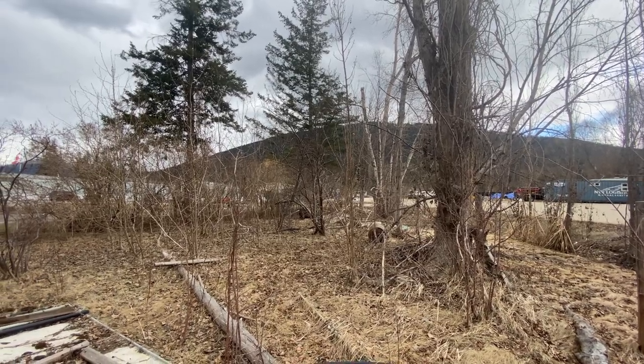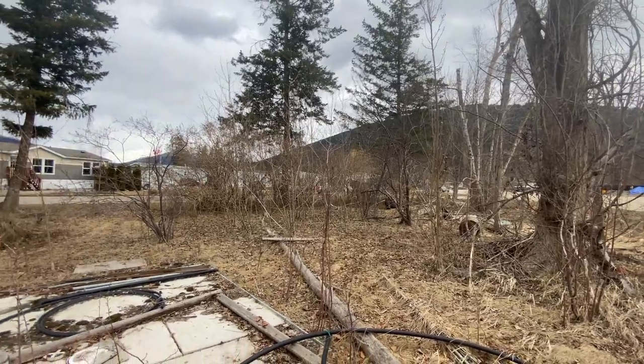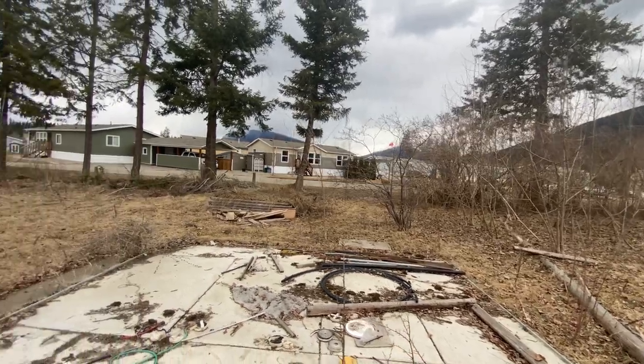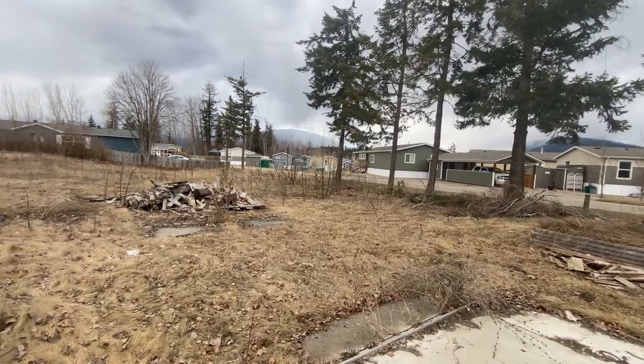I'm up in the far corner of the property. This is where the septic field is gonna be located. It's still kind of nice because it's tucked out of the way. The only downside is we are gonna have the 3 to 4 foot sand mound sticking out of the ground, but there's not much we can do about it. We have to put it somewhere, so that's where it will go.